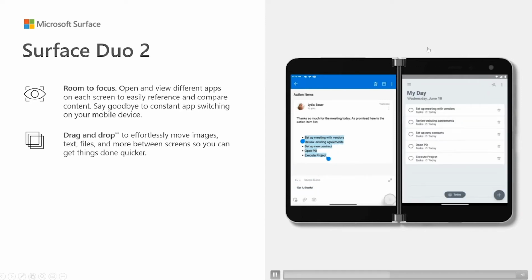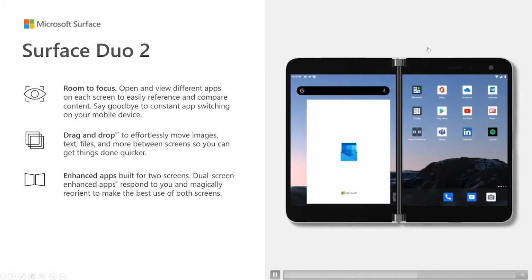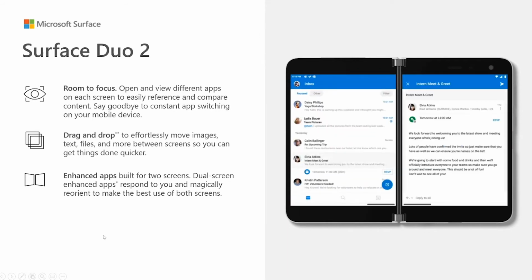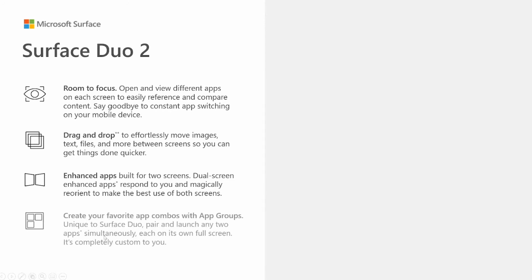And as you can see, the main focus of this product is the fact that it has two screens. Now, why would Microsoft do that? Create a device that has two screens? Is there a reason for it? Is it a gimmick, or is there an actual reason why having two screens on a mobile device is a good thing? Any thoughts or ideas? Gimmick or not?